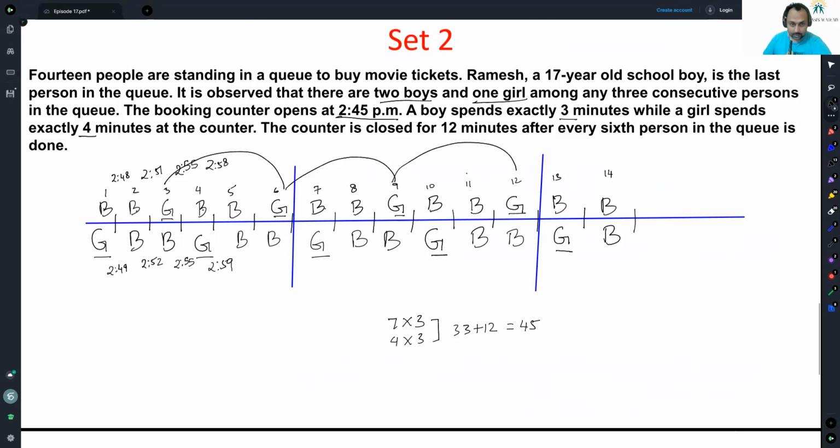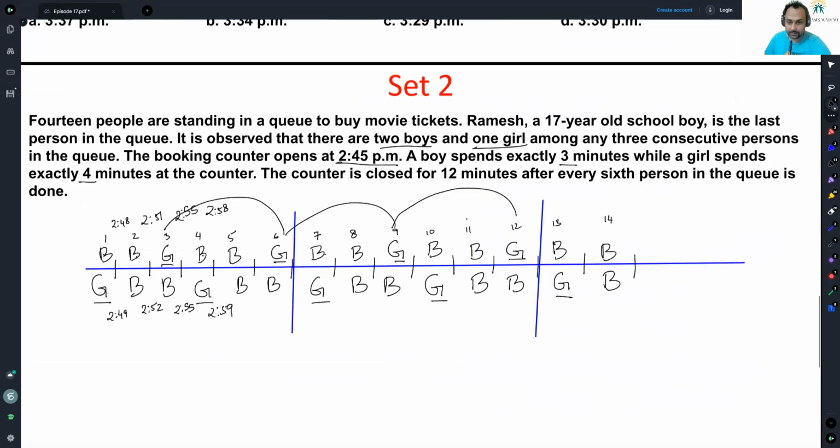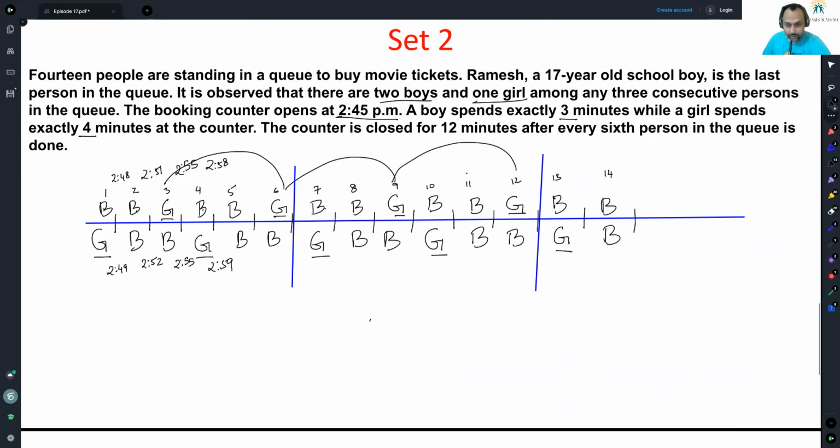In the top case, I have 4 girls. In the bottom case, I have 5 girls. So instead of working with this partial info, let me work with 71 minutes. No? 1 hour 11 minutes is 71 minutes. So 4 girls, 4 into 4 and 10 into 3 and 12 into 2. This is the total time taken. Here it is 16. Here it is 30. Here it is, sorry, 12 into 2. So here it is 24. So this is 70. In the first case, it takes 70 minutes.